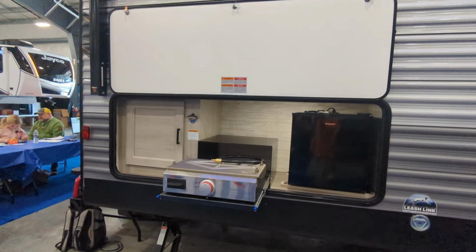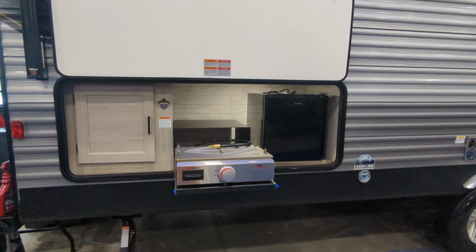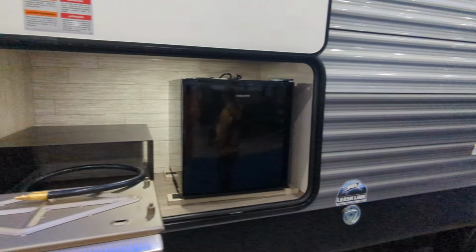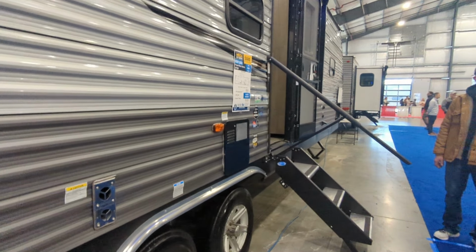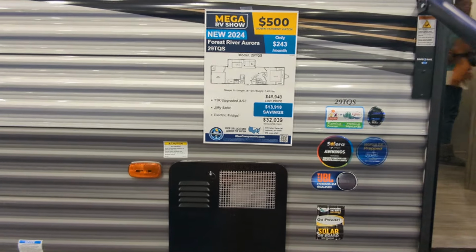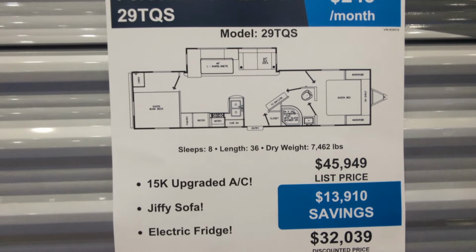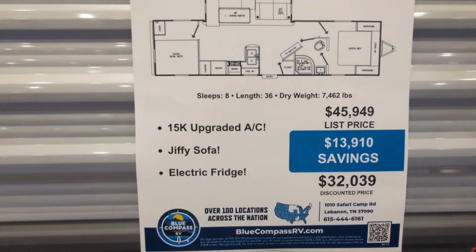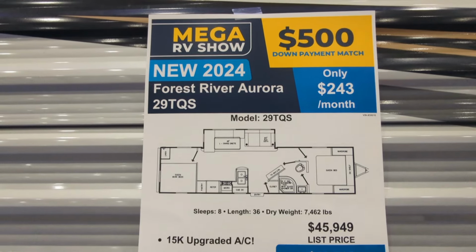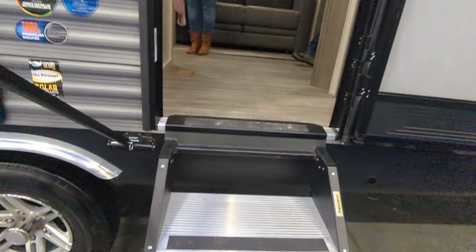This is a different outside setup, kitchen, smaller refrigerator, smaller grill. I dare you to say that. No sink to it. Nope. All right, and this one looks like it's going to be pretty much about 46 grand. All right, let's go in, take a look.